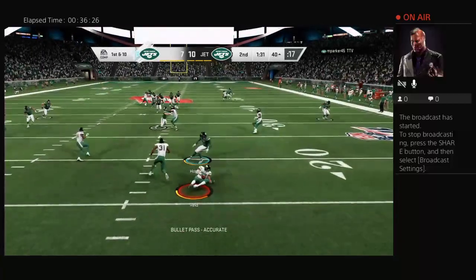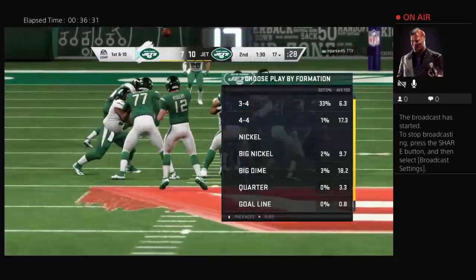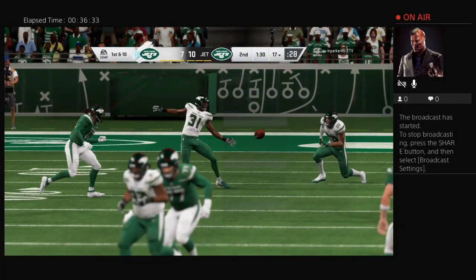The ball popped in the air and intercepted. Picked off by Justin Reed. And a big turnover there as his guys will get the football back.